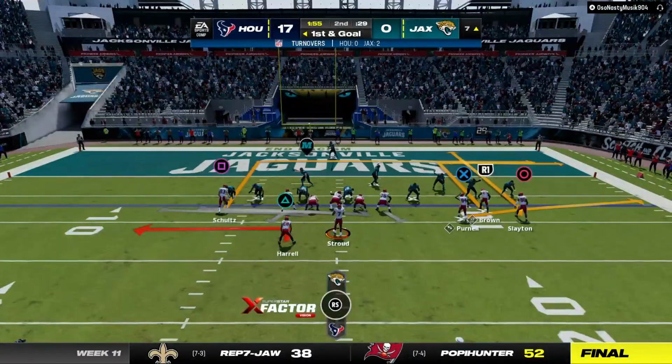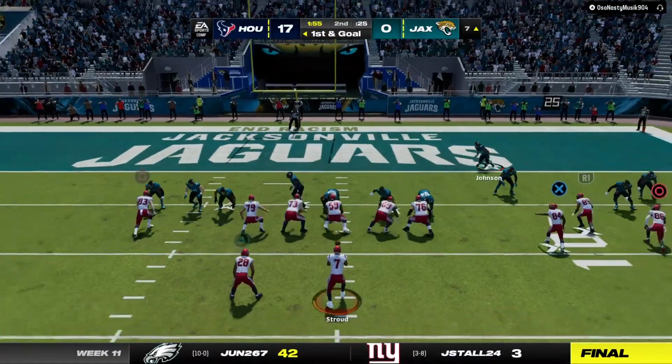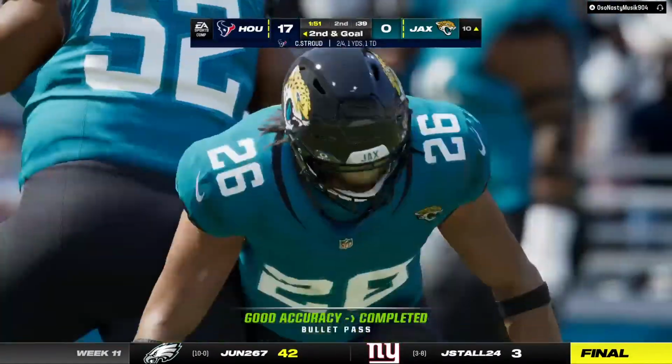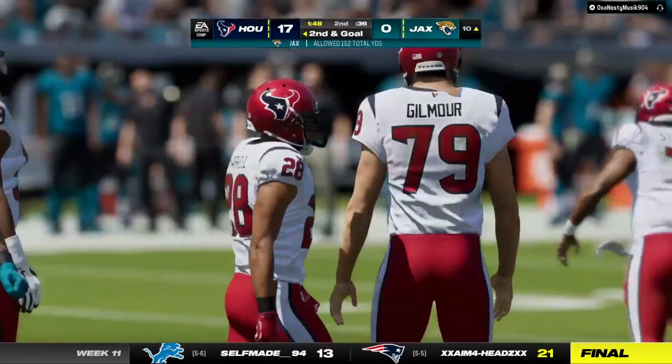Ready. Suddenly, it's 1st and goal after the interception. A quick change in the situation here. Throwing now is Stroud. Now they go screen. It's complete. And he is going to lose yardage here. It'll go as a loss on the play.